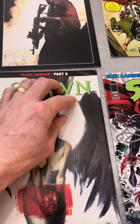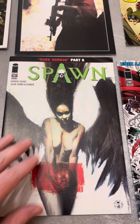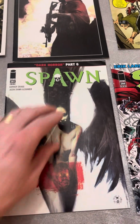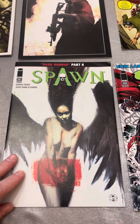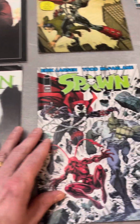Could it be pressed out? I don't know. I'm not a person that does pressing. It could probably have something done to it to help it out. I don't know about the interior pages that have that same crease through it. But it's still a cool comic. And for the price I'm going to put them for, I don't think you'll be losing out. And it's still cool to have.